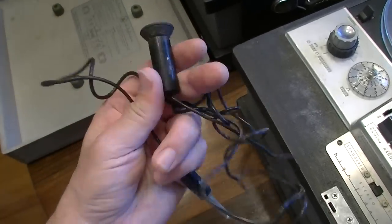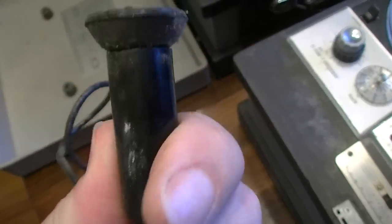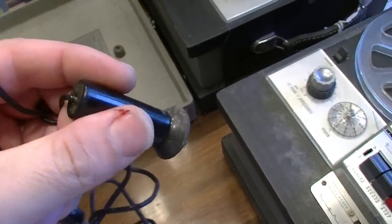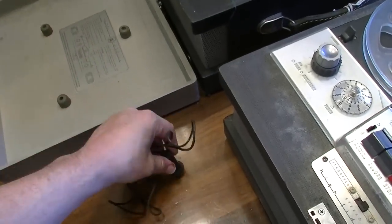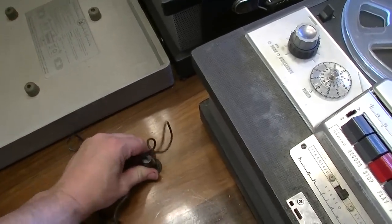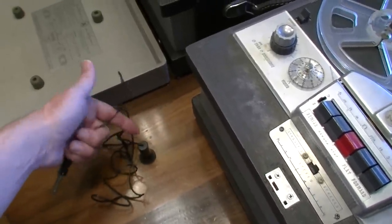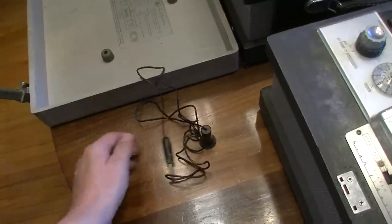But there's that nice little bonus. This thing says it was made in Japan. Yeah, made in Japan. So this is some kind of little stick-on microphone. I know that sticks on. So that sticks on to whatever you want to amplify. Pretty neat.